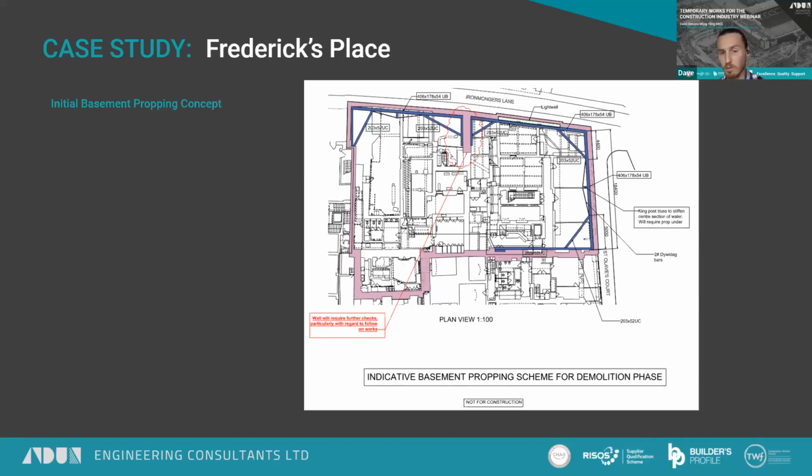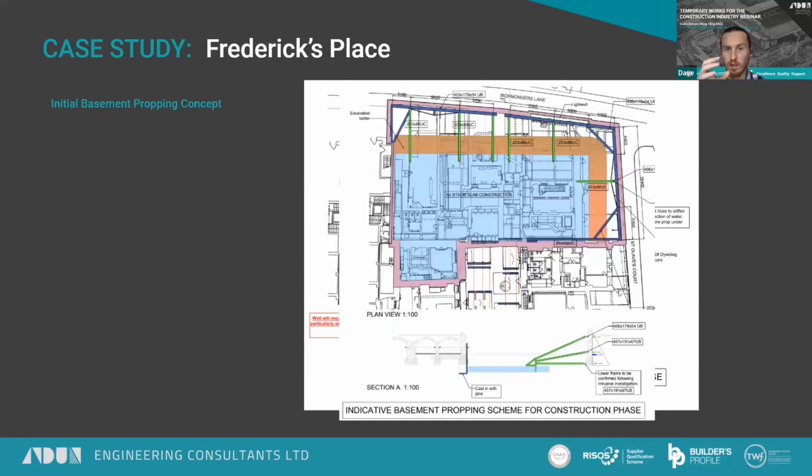So we produced this sequence. If we go on to the next drawing, you can see that we were going to put some wailers in at high level, have a berm up against the walls, and then a new slab in to support further raking props. After that, following the removal of the berm, you could then deepen the rest of the basement and install some further propping to build right up against the walls.